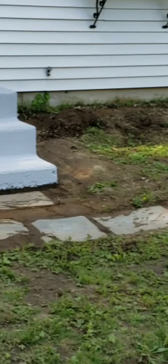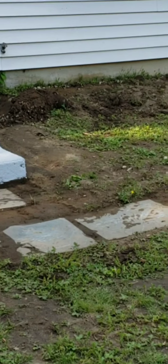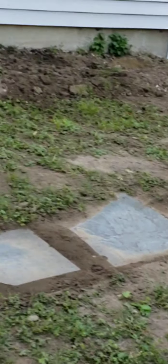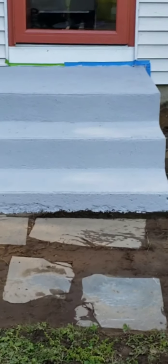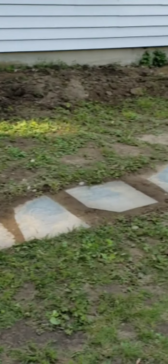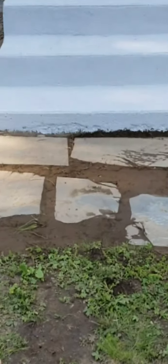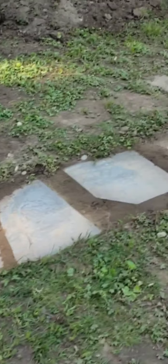These stones were unearthed. They have been hiding under grass and dirt for at least the 12 years that I've owned this house. And wow, a whole entire stepping stone path from the stairs to the driveway. They have literally been hidden. Awesome.